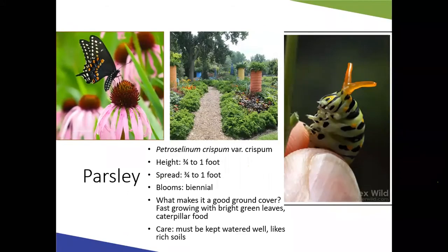Parsley. I went to, oh man, I am forgetting the name of that garden. It's in northern Illinois. Mark, I am so sorry.